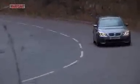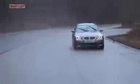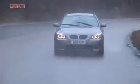It also carries over the fantastic driving dynamics from its award-winning saloon sibling. Who says load-carrying ability should compromise driving pleasure? Not BMW.